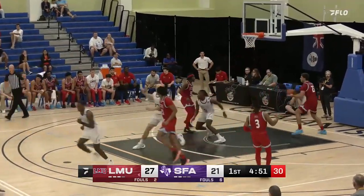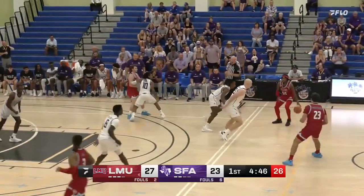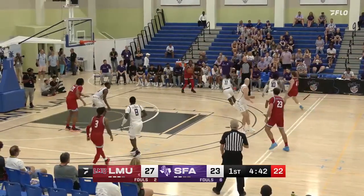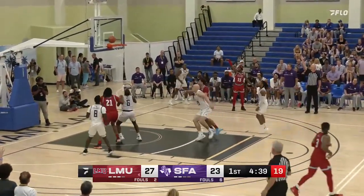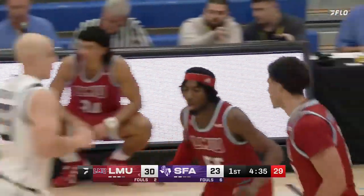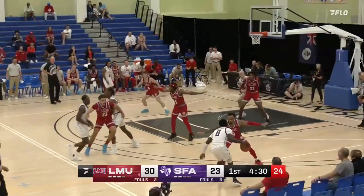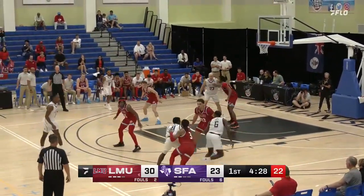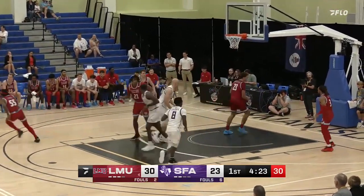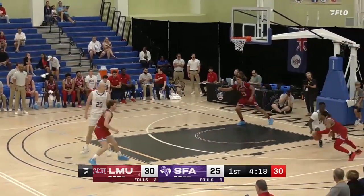Nice wheel by Hall. Not a ton of scoring for Day Hall yet, but give him 7. Back to a 4-point game. Harris off the skip, in and out and back in. 3rd triple of the basketball game for the Gonzaga transfer. He's perfect from the outside. Cajuste wanted the pick and roll, took it himself. How nice is Harris? I mean, right?